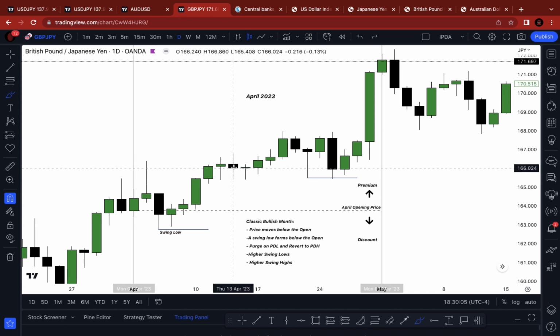This looks like a swing low. But it's not. I just measured the lows. But it would have looked nice to see the swing low form here. Well, it came pretty close, though, but it didn't. But generally, that's what you're going to see in a bullish month. Higher swing lows.